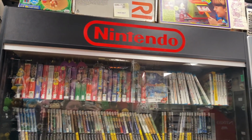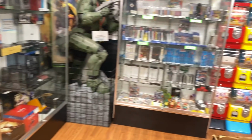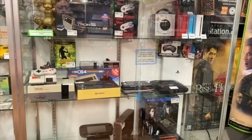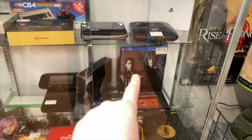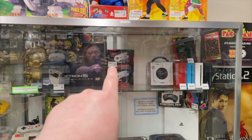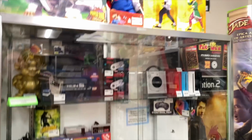This one already has a Nintendo sticker, so we'll probably keep Nintendo in here, but I want to have everything more separate. We're going to have an entire glass case just for factory sealed games. We're going to have an entire glass case just for consoles again. We used to, but it's been taken over by other stuff. We're going to have an entire glass case for big box special stuff, like the Final Fantasy, the Spider-Man, the God of War, all the big box random things that are in there. The boxed controllers will probably go in the same cabinet with the boxed games, but yeah, I'm excited about that. Can't wait.